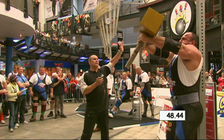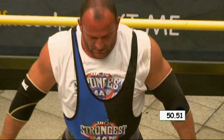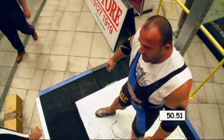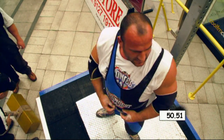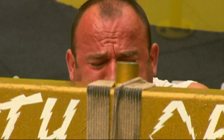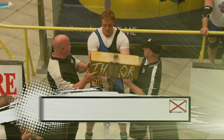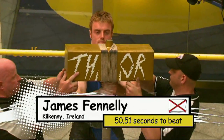He's gone past the 40. Will he make 50? Time. Down 50.51, and that is the leading time, and that is very, very strong indeed. So, Jimmy Marcoux looks as though he could be en route to 8 points. We've still got Fennelly, McEnany and Warner to come.